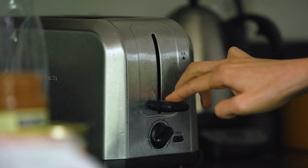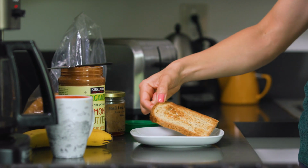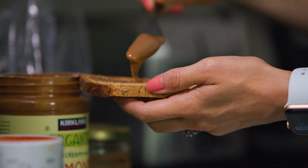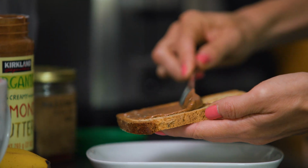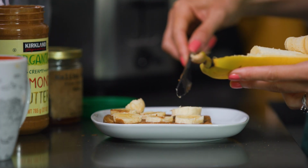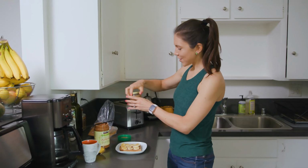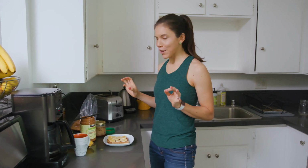So I'm gonna toast my bread, and then I'm going to cover it with some almond butter. I like to get organic whenever I can. And it's pretty economical if you go to one of those bulk stores like a Costco. Okay, here's a little bit of honey on top just to give it a little touch of sweetness.